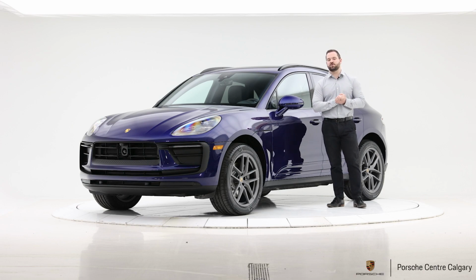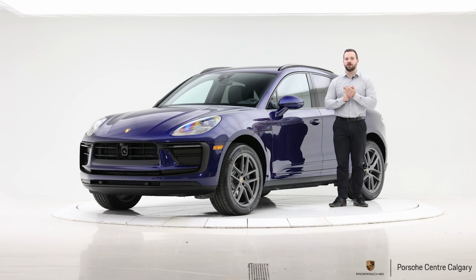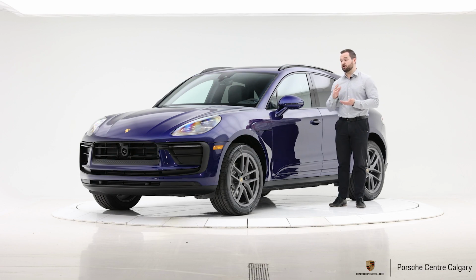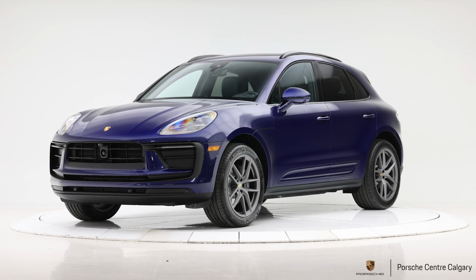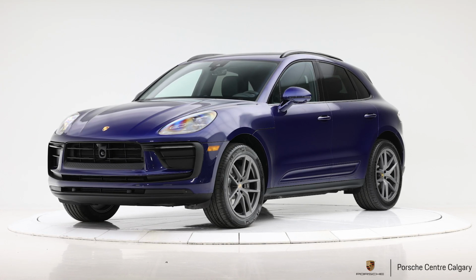It is a 2023 Macan. That is to say a standard Macan, which means it has the 2-liter turbocharged engine. It makes about 260 horsepower and about 290 pound-feet of torque. So yes, technically the base engine, but it really packs quite a good punch, particularly with the Macan. The fact that it has the PDK, the dual clutch transmission out of our sports cars, really makes the most out of the engine and puts that power down very effectively.